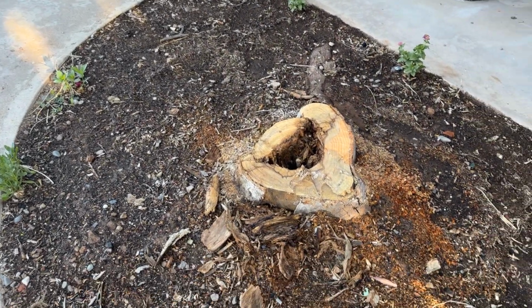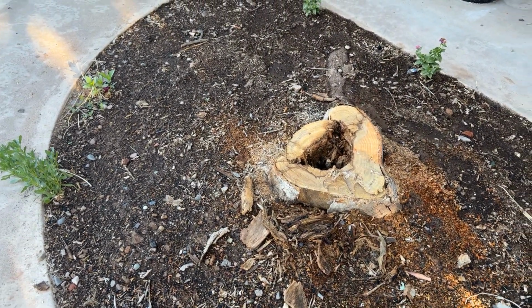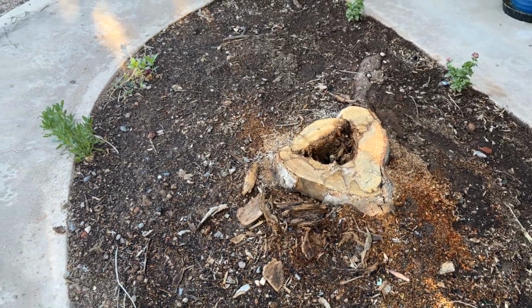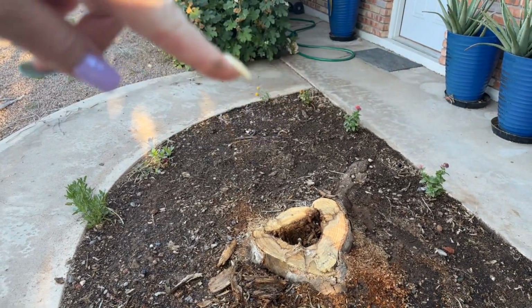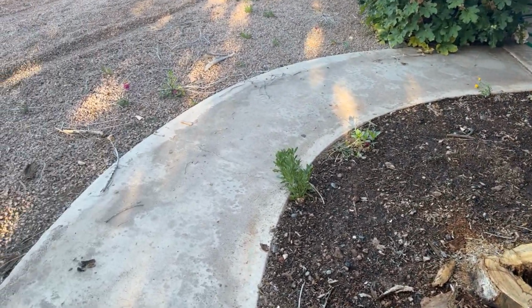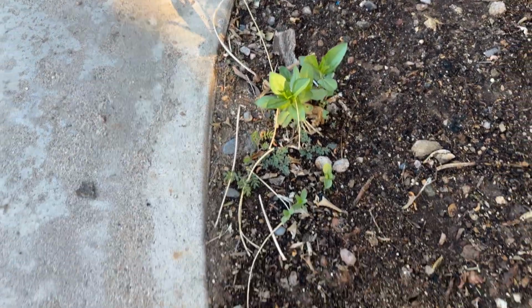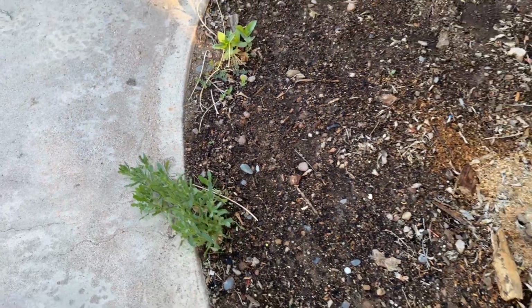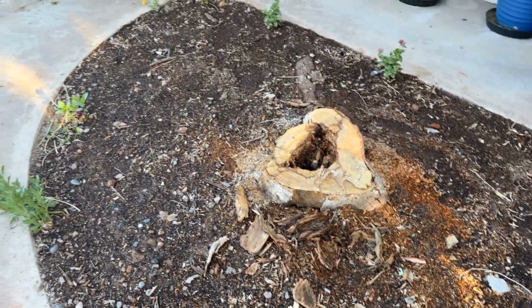I wanted to grind the stump and put an orange tree here, but we're going into summer and it's just too hot. So I'm just gonna plant some sunflowers here. As you see, I transplanted some zinnias down the back. These were some volunteer zinnias right here though that I just noticed. And some African daisies. But I'm gonna plant some sunflowers in here.